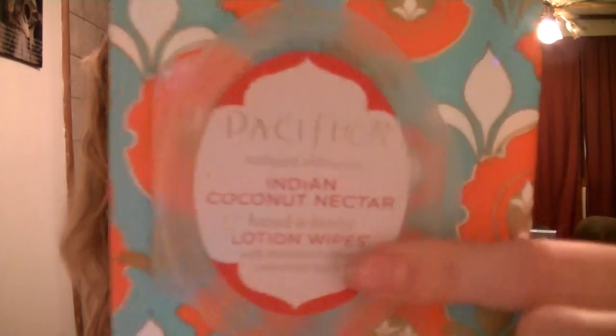They smell great. However, the only thing I didn't like about these is halfway through the pack, they were extremely dry. I mean, you could feel the lotion in it, but it wasn't doing anything for your hands. So, the price is still on here. These were $7 in Woodstock, so it is a little pricey, and there were only, how many wipes? 30 of them. They are biodegradable, so, I mean, it's really great. It's a good product.